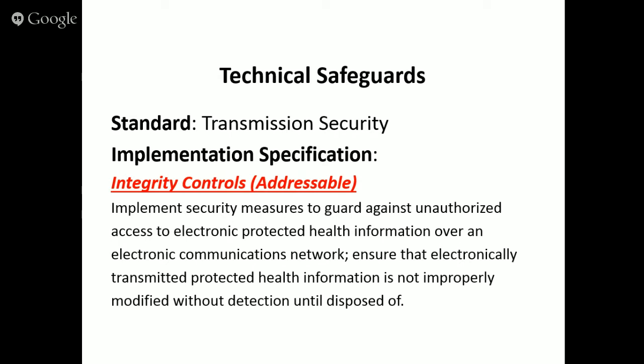Integrity controls as it relates to transmission. What are you doing to ensure integrity of data via transmission? Well, you're going to be using encryption via transmission. That's how you're going to ensure integrity of data.